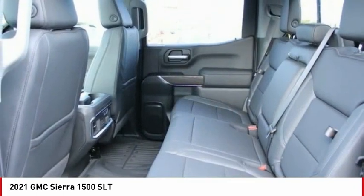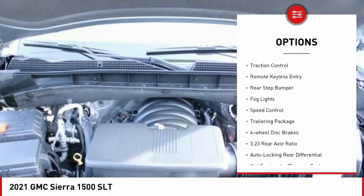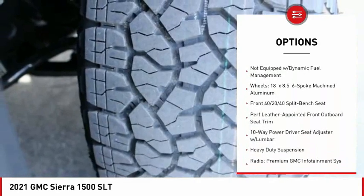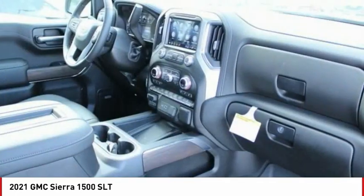Here are some of this vehicle's great options: electronic stability control, alloy wheels, brake assist, traction control, remote keyless entry, rear step bumper, fog lights, speed control, trailering package, four-wheel disc brakes.